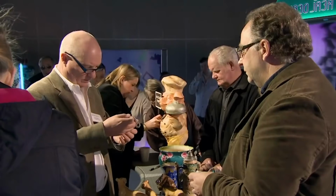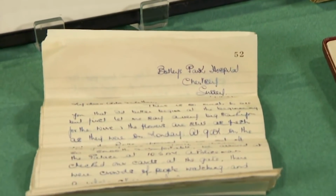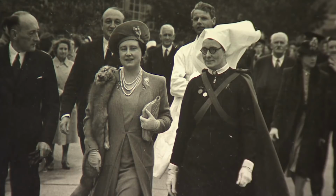Well, while you look for Lady G, David, we'll head over to John's table where Sue's brought in some family memorabilia. Well, this looks really interesting, the things you brought in today, Sue. Thank you. Can you tell me a little bit about them? Yes, this is my great aunt here in uniform, and she nursed during the war.